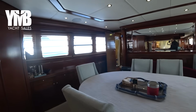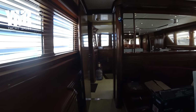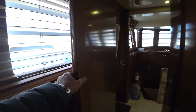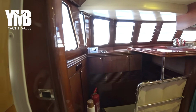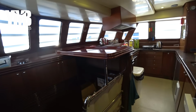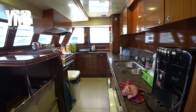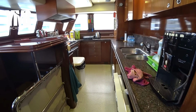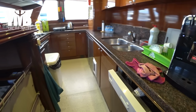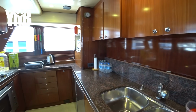So from here we will jump forward. This is the crew area. It is separated by this door, and the first station in this area is the galley. I think the chef is the happiest person on this boat, with a great view forward. It's quite a good size galley. Let's have a quick look around and then I'll take you through the details.